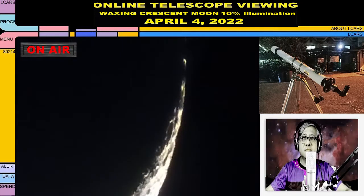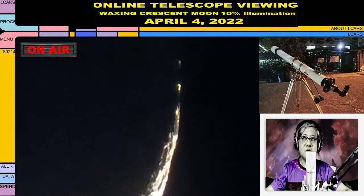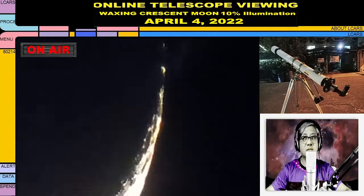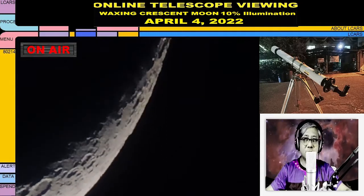Pangalawa. Alright, meron pang pangatlo eh. Ayan, okay. Nakikita niyo po yung parang tatlong dots na yan. Actually, those are elevated regions of the moon na nasisinagan po ng araw.